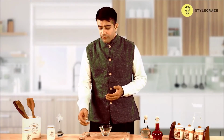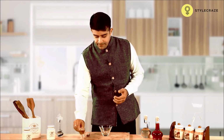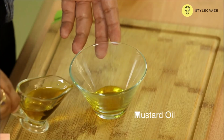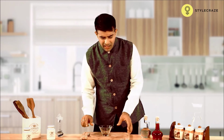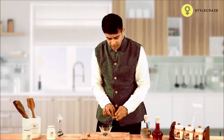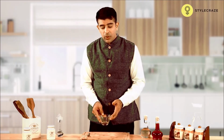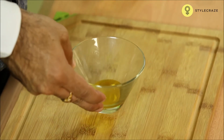In this home remedy, we take a little bit of mustard oil and add just a little bit of camphor to it. This mixture needs to be heated, and once it is comfortably warm, you need to massage it on your chest and upper back to get relief from asthma.